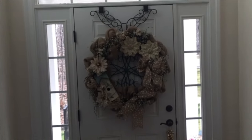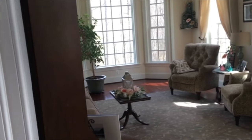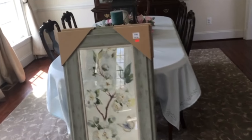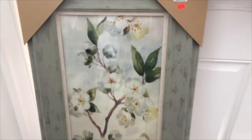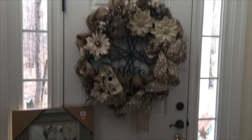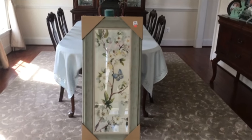All right, here I am in my foyer. Let me back up a little bit. Living room right there, dining room over here. See those pictures? I have been looking for something to go on either side of the foyer here. I pick one of these up, carry it over here. How much more perfect could those be? I don't think they could be any more perfect. So I got one for each side, and they're kind of mirror images of one another.